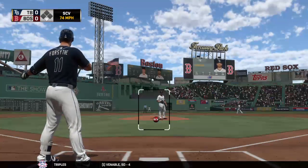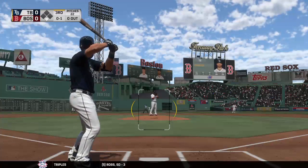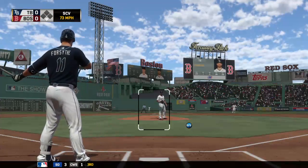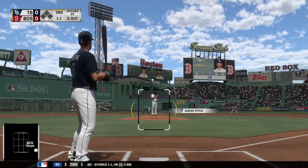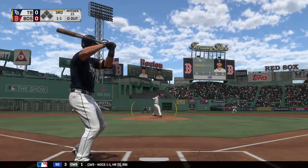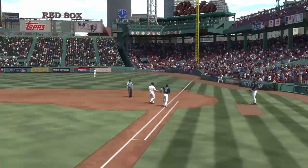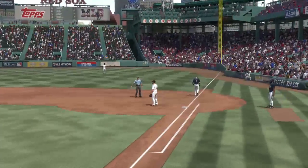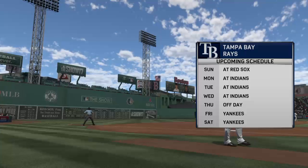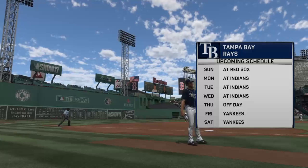A breaking ball taken at the knees for strike one. Into the windup. Here comes the 0-1. Curveball that time, not even close. Hit hard up the middle. Throw to first in time, and the leadoff man is gone to start the third. Batting ninth, catcher. So with one gone now, let's take a look at the Rays' upcoming schedule for the week to follow, as we'll be here bringing you every game, every step of the way.